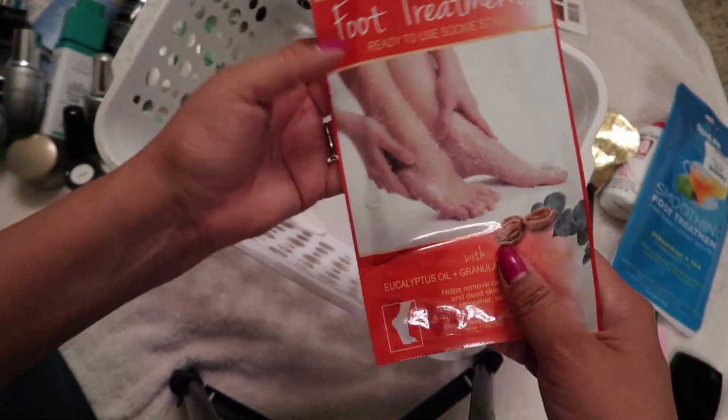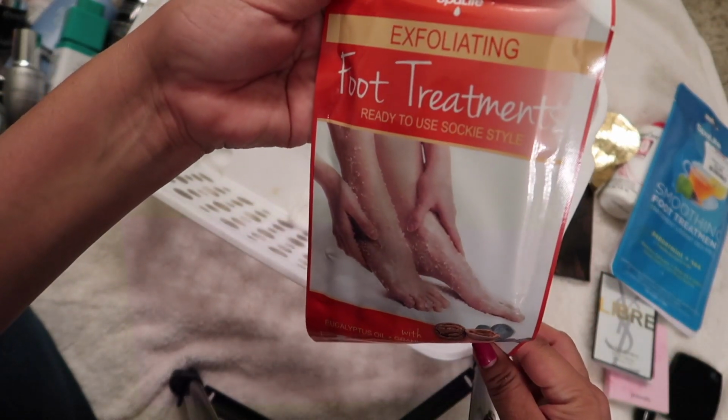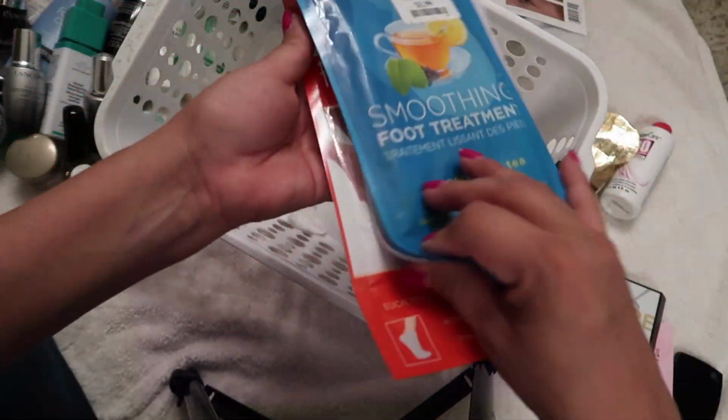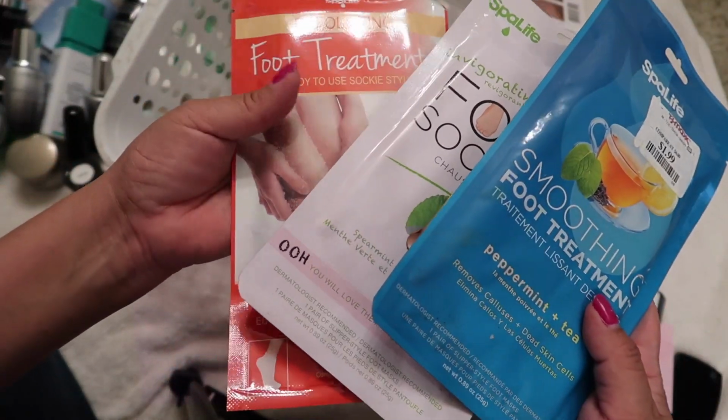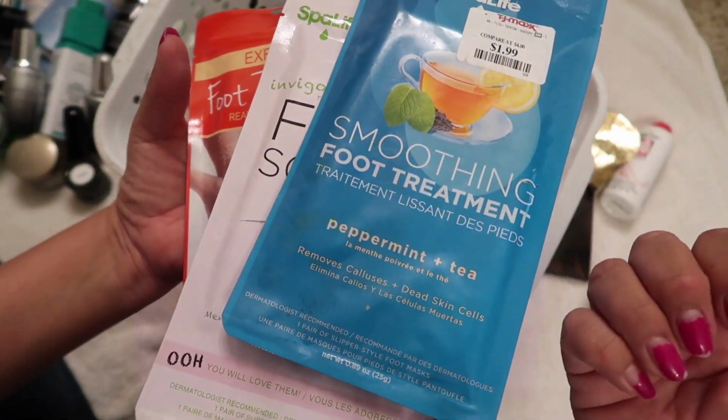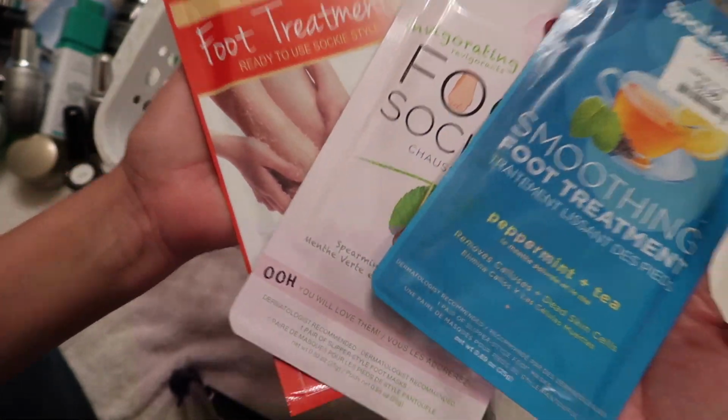And look, let's see, this is another foot treatment, ready-to-use sake style. I mean, I could even use this on Queen G too, really. You know what would be fun is to do like a mani-pedi day, because I seriously still need to do my nails. So, I'm going to go ahead and put these downstairs so I can give us a mani-pedi.